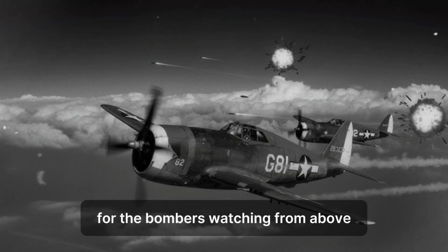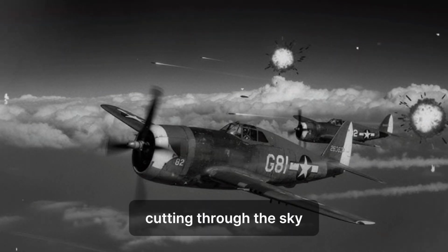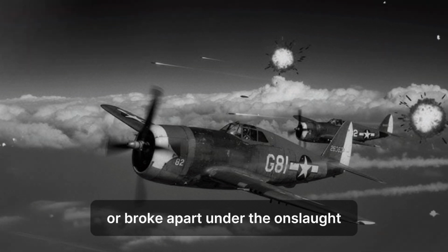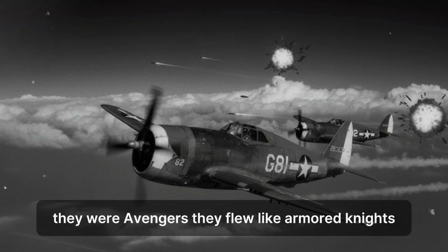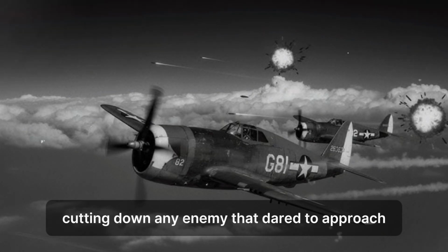For the bombers watching from above, it was a breathtaking sight. They would see the streaks of tracers cutting through the sky, hear the crack of gunfire over the radio, and watch as German planes turned into fireballs or broke apart under the onslaught. The Thunderbolts were not just escorts, they were avengers. They flew like armored knights, protecting their comrades, cutting down any enemy that dared to approach.